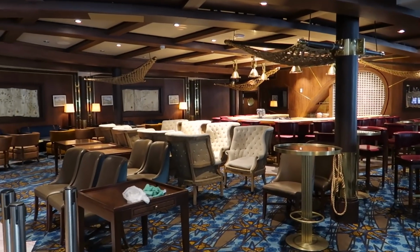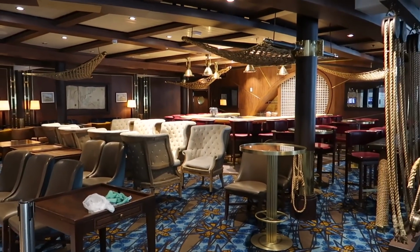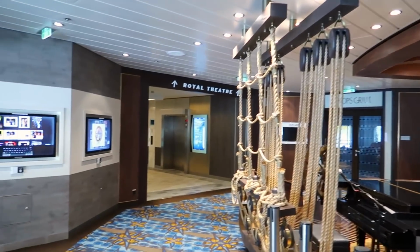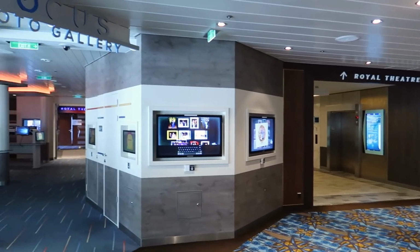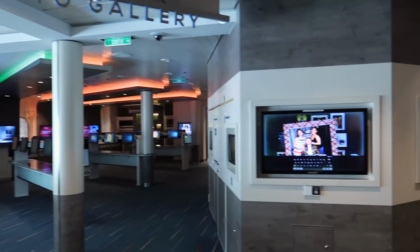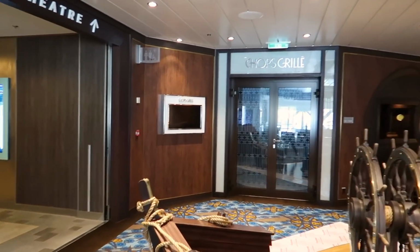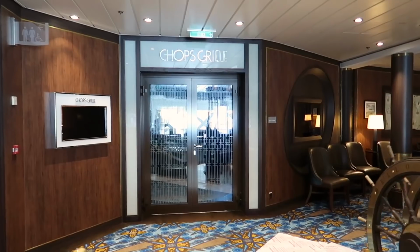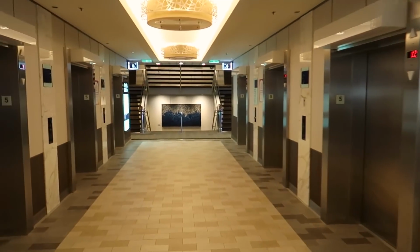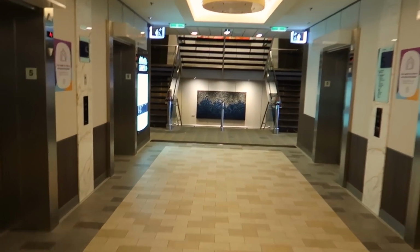I'm now way at the front of the ship, and this is the famous Schooner Bar, which is located on, I think, every single Royal Caribbean ship. The theatre is going to be this way, which is where I'm going to head now. You've got the photo gallery over here, and there's also Chops Grill, which is again a Royal Caribbean steakhouse found on pretty much every single Royal Caribbean ship in the fleet. Now let's make our way to the theatre.